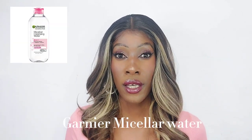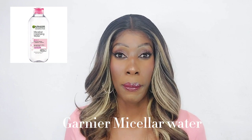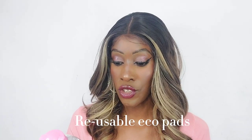Still on skincare products, I got this micellar water because my micellar water was over. The micellar water that I was using previously was the Garnier Vitamin C micellar water. So I decided to use this micellar cleansing water by Garnier, still for sensitive skin. So it looks like this. And it came with these micellar reusable eco pads. And yeah, it just says face, eyes, lips, no perfume, no alcohol. So I'm excited to use that.